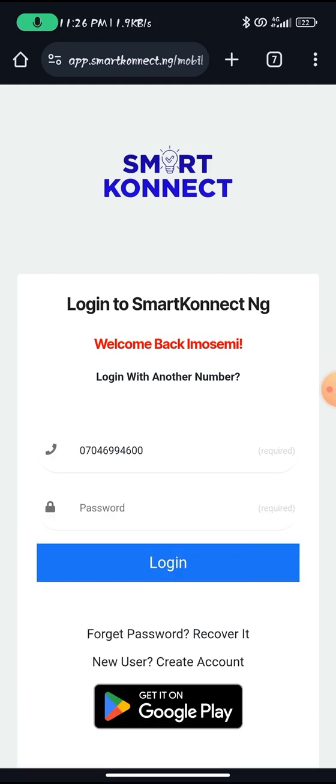So, it is very simple to get started. All you have to do is, when you come to this website using the login link or registration link, it's going to take you to this place, depending on the link you use. This is the login dashboard, the login interface. So once you create an account, you can log in with your mobile number and your password. But let me walk you through how you can create an account with this website.